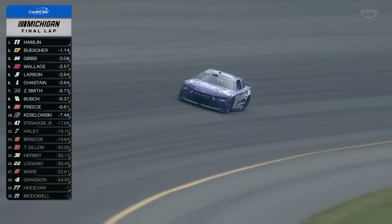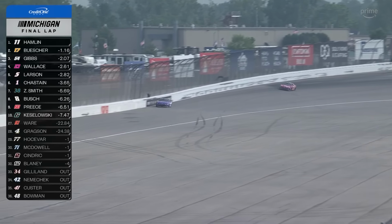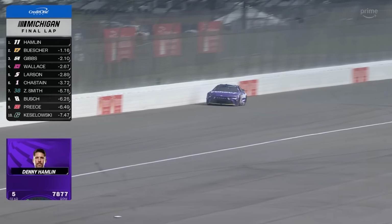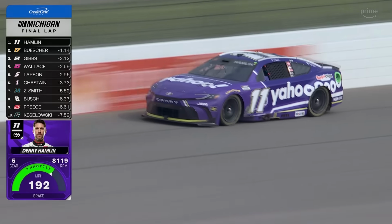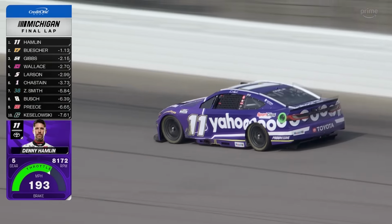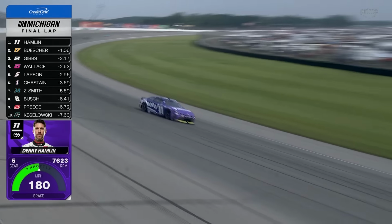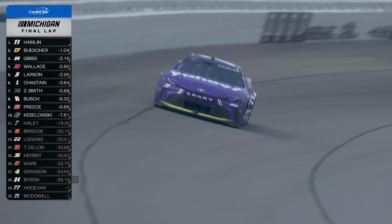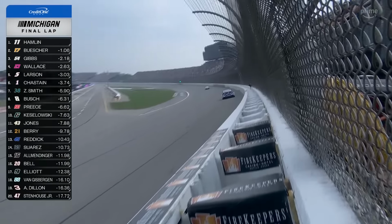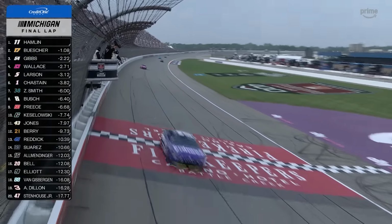Denny Hamlin, 2 career victories at Michigan, but it's been a long time for the 44-year-old. Nice advantage over Busher, but can he hang on and maintain the fuel mileage? He's nursing it, 3/4 throttle, half throttle, just enough to keep forward momentum. Plenty of anxiety in the 11 camp. Here comes Denny Hamlin. 3rd win of the year, going to come at Michigan. Number 11 delivers.